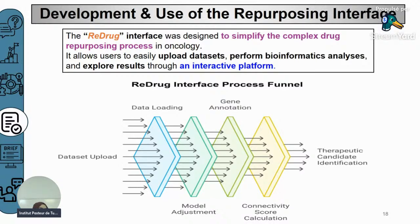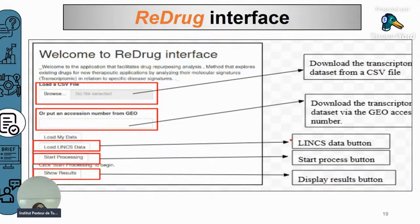For the moment, we are targeting the oncology domain, and it allows users to easily upload datasets, perform bioinformatics analysis, and explore results through an interactive platform. Here we have a screenshot of our interface. We have a section where the user can upload his dataset for the disease from a local CSV file or just enter an accession number from a GEO database. And like this, the linked dataset is automatically uploaded from our server, and the analysis process starts.